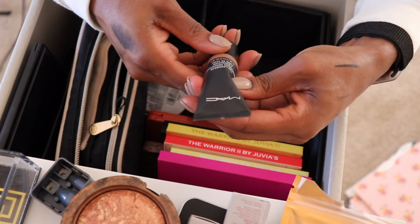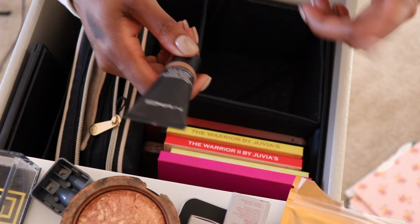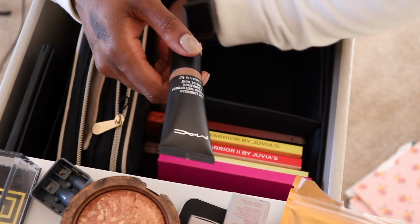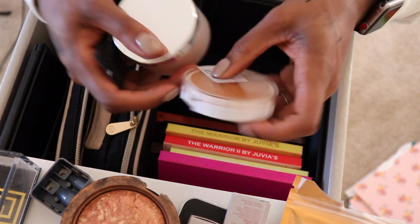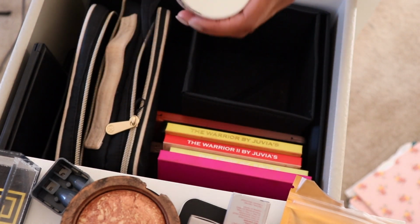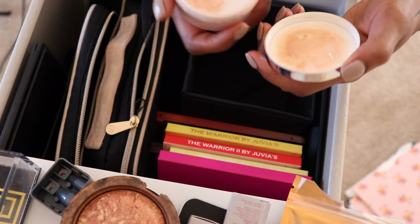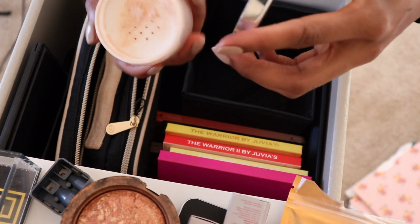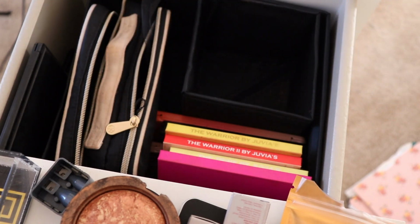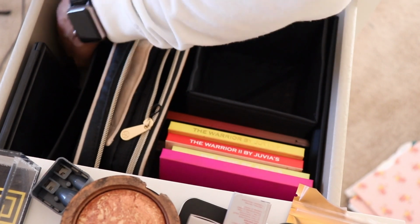Let's see. MAC Pro Longwear Nourishing. See, this is a product that I like for the summertime, and that's the tricky part. Sometimes I can acquire things just because of the season. This is the Superstay powder, and then this is the Patrick's powder. Can I give this away? I think, yeah, I'll just clean this top and I can give this away to somebody. So I'm keeping that.